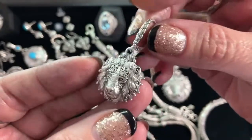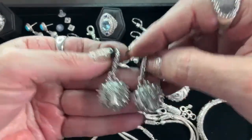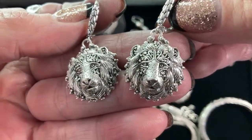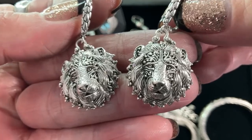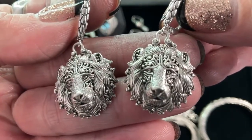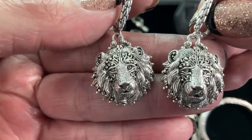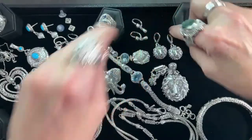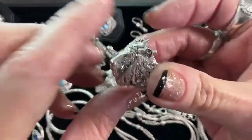And the earrings are $59.99. So cute. These are such a cutie patootie size. And look at the detail. Even this small, and yet still the detail. Don't the eyes just look like, isn't that incredible how they do the eyes too? Oh man, they're so good. I'm just always so proud of my artisans whenever we get through to this.